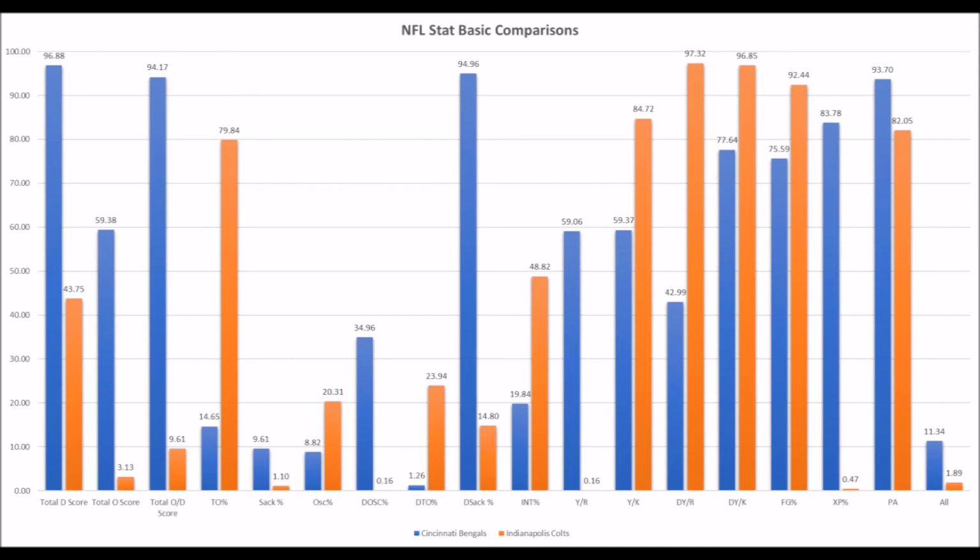But the big factor that really makes the Bengals who they are, like the only reason why the Bengals are favored in this game, is because of their defense. Their defense is really good compared to their offense.